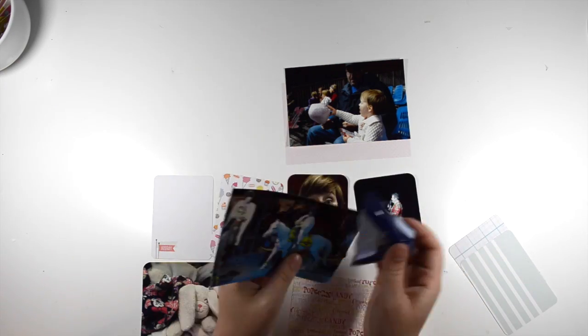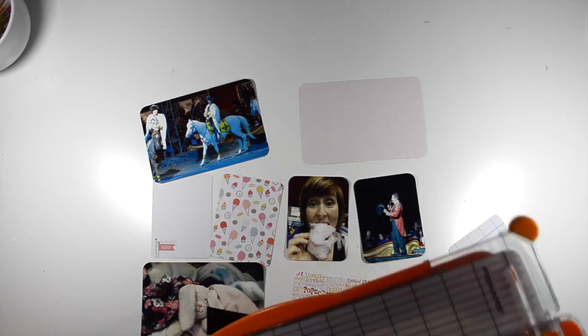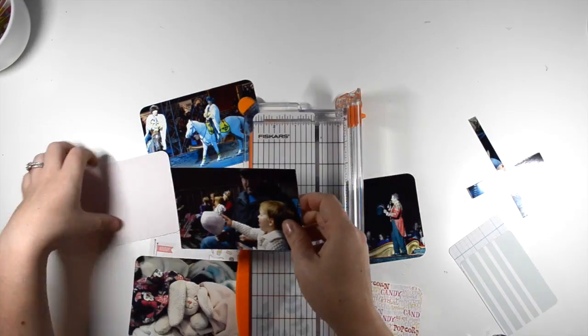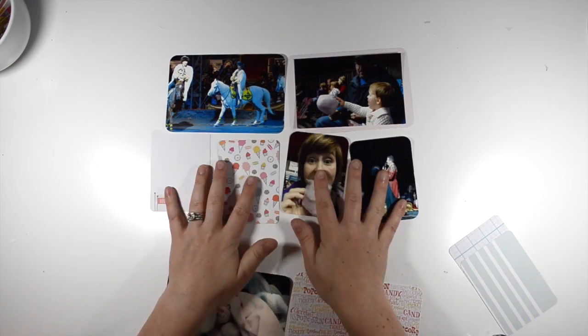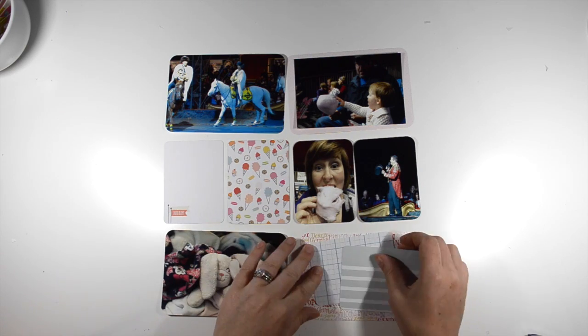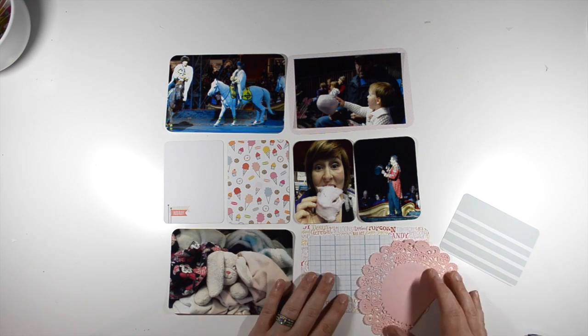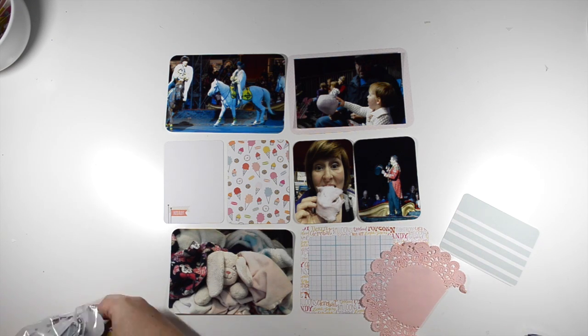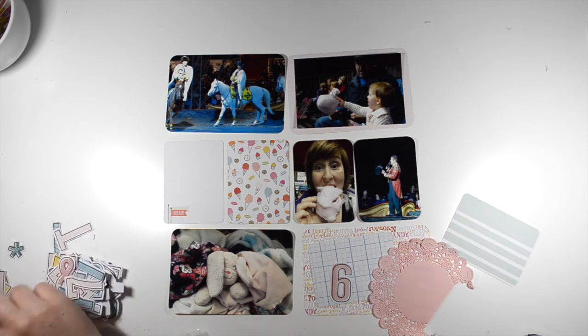On the weekend, we went to the circus, so on the right-hand side of the layout, which I'm working on right now, you will see lots of photos from our trip to the circus. A while back, and I'm not sure which kit exactly, Studio Calico had a kit, maybe it's called Fairground, and it had a lot of circus and carnival themed embellishments.